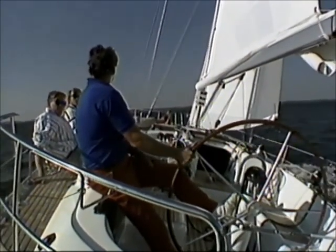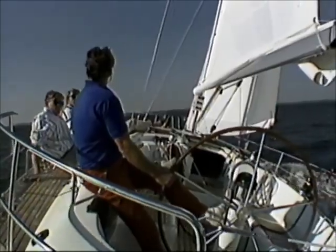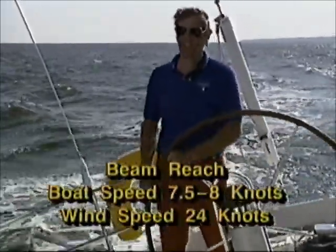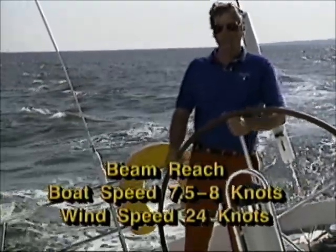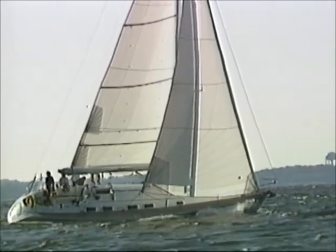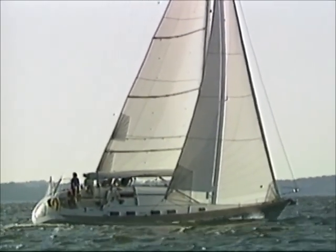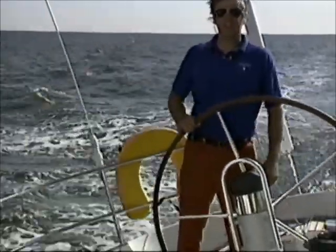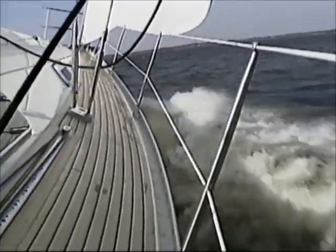We have about a 130 jib and a full main at this point. Wind is about 24 knots. Boat speed is 7.5, 8. Got about 10 to 12 degrees of heel, and the wind angle is right on the beam, 90 degrees. Very easy to control. The wheel is very light. I think that would be prudent to put the reef in.